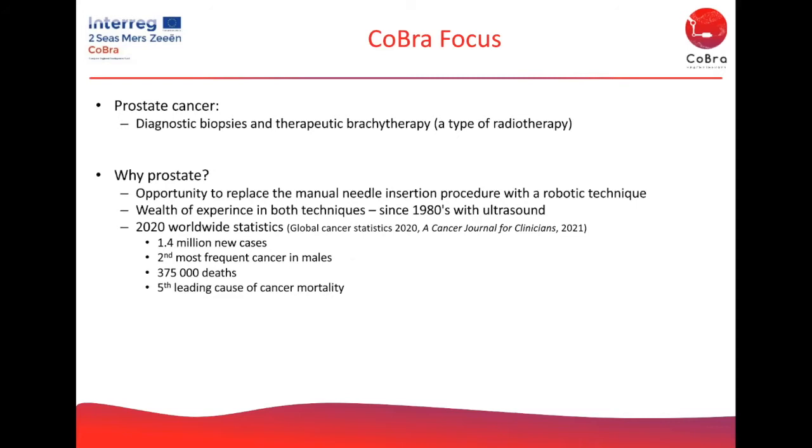The primary focus is, in the first instance, on advancing 2 techniques, that is prostate biopsies and prostate brachytherapy, which is a type of radiotherapy. There is a view to extend this in the future to other soft tissue sites.